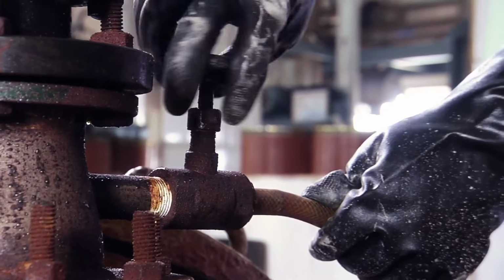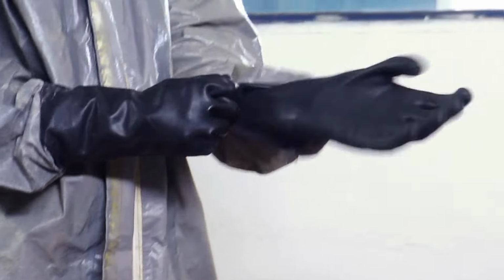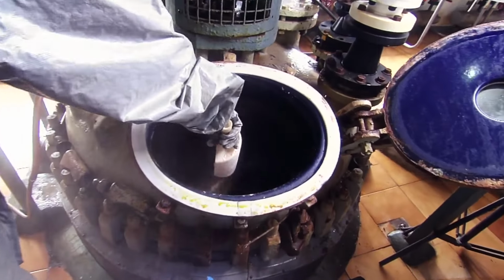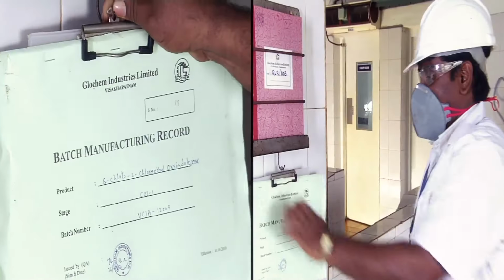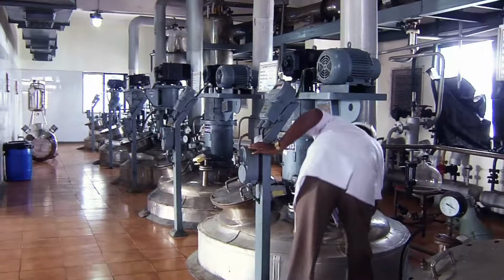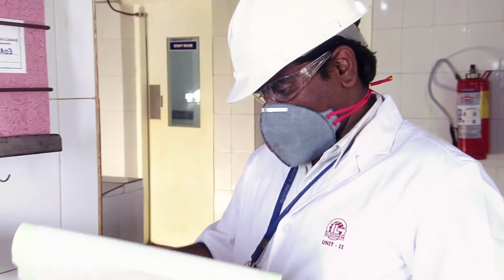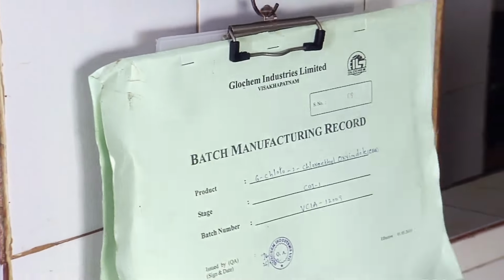Open nitrogen purge. Make sure a suitable mask is on. Wear gloves before using the scoop and check the label on the scoop. Then charge the material. After batch charge is done, record the details on BMR. You have successfully charged a batch. Now move to the next reactor and then record the information such as temperature and other operations in the BMR. Update the equipment usage log. Do this for all reactors and keep all the BMRs up to date always.